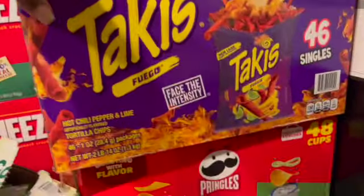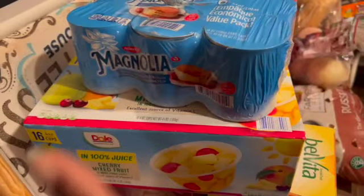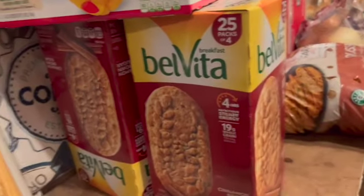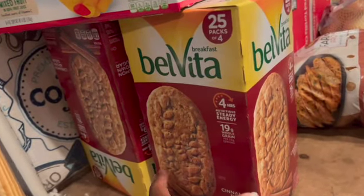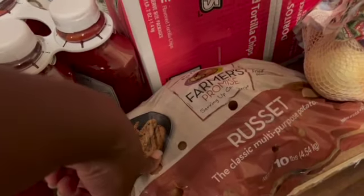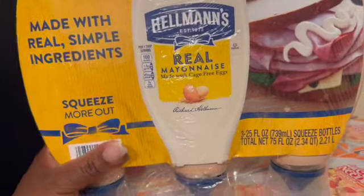Grab some Takis and some Pringles. I got some condensed milk, some mixed fruit, our favorite Velveeta breakfast biscuits, two boxes. We hadn't got these in a while, so I got two boxes. I grabbed some ketchup, some potatoes, some Doritos. I grabbed some more mayonnaise.